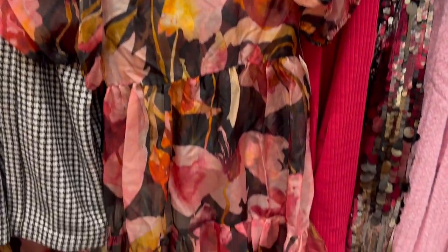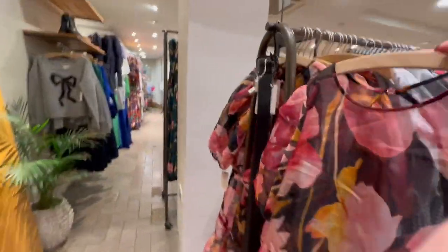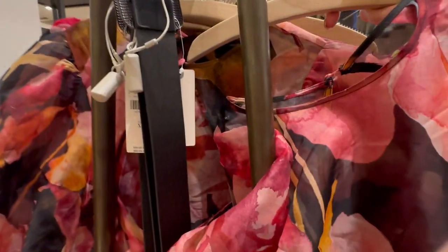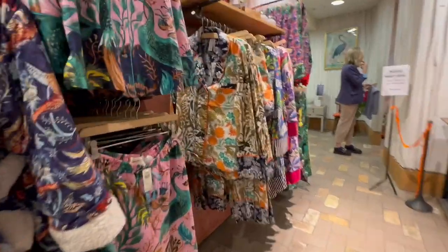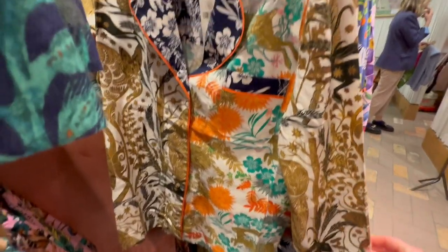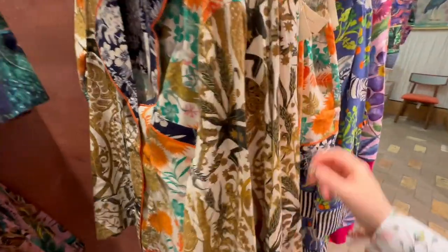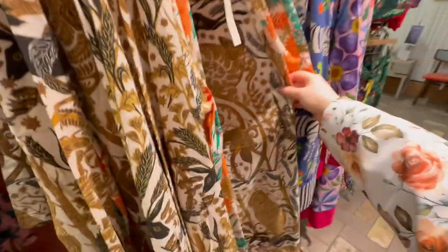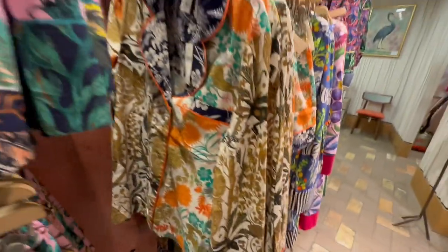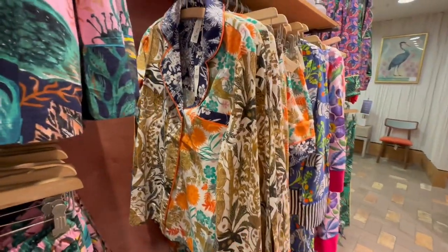You could see me in this dress. So cute. Well, I want the Vampire's Wife one more, so that's what we will focus on. I've knocked it off the hanger. Oh my god, I love these. This is 55 pounds for the pyjama top and £40 for the bottoms. Oh, so pretty. I like this one as well with the birds, obviously. They're all good, but I really like this one.